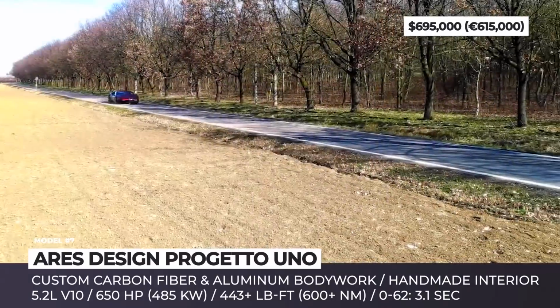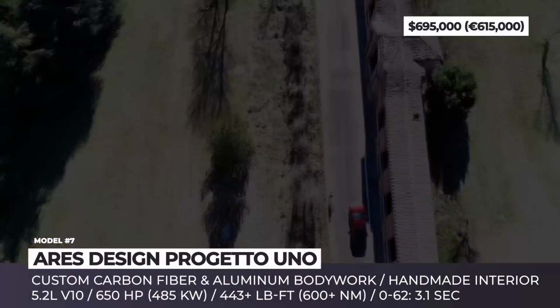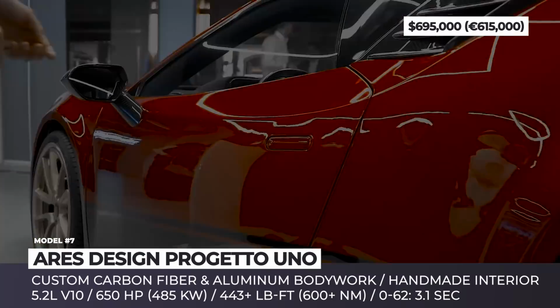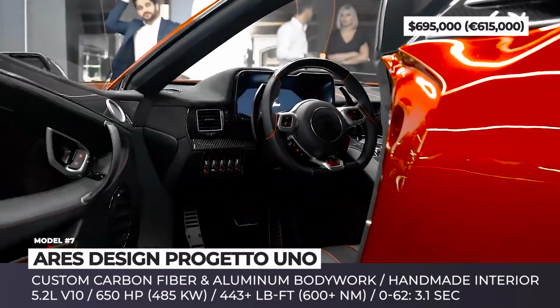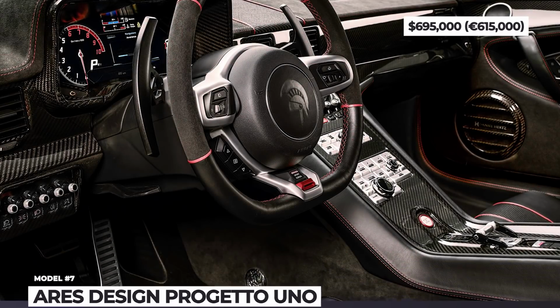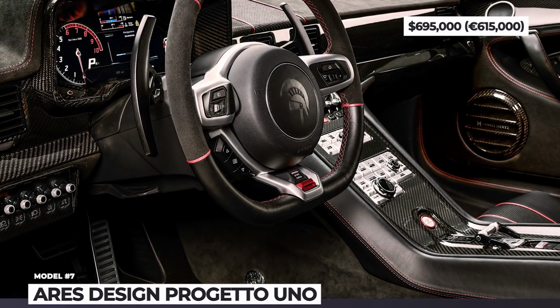The resulting speed parameters equal to over 200 mph top speed and 3.1 seconds 0-60, easily matching Lambo counterparts. Within the next 5 years, 60 to 70 Panthers will be produced, each one individualized and personalized to the extreme.